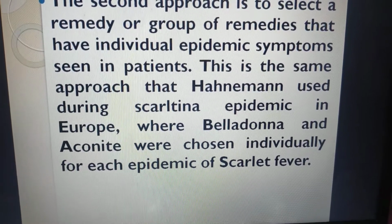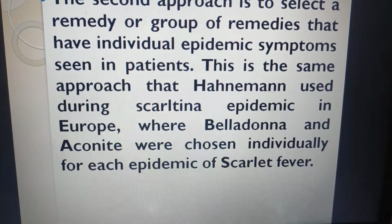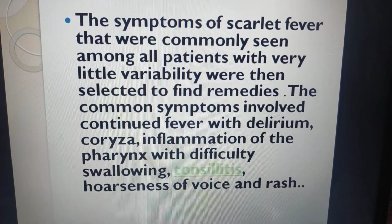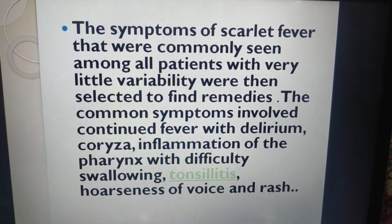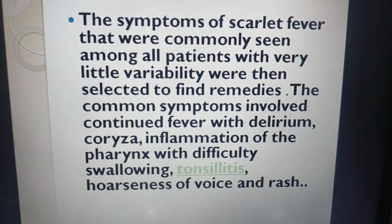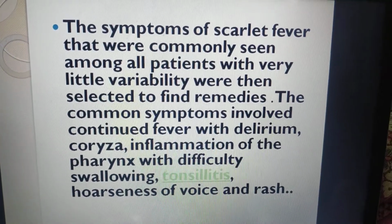This is the same approach that Hahnemann used during the scarlatina epidemic in Europe, where belladonna was chosen individually for each epidemic of scarlatina fever. The symptoms of scarlatina fever that were commonly seen among all patients with very little variability were then selected to find remedies.